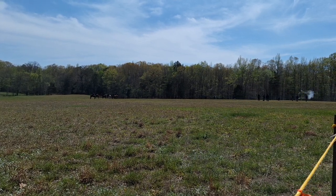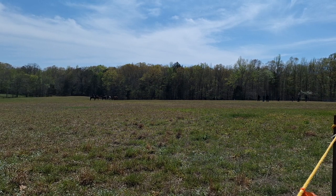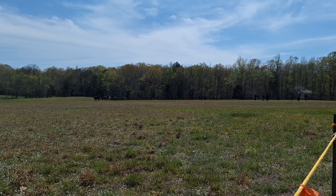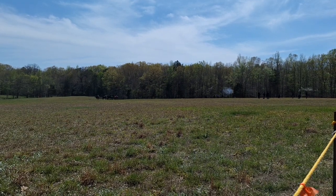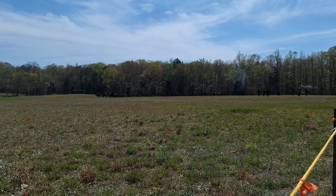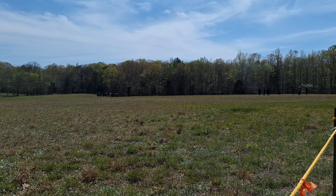Standing on the upper field, we've seen this kind of action earlier in the day on April the 7th as Union troops advanced against Breckinridge's Confederates on the other side of the field here. The Duncan House would have been located where the pyramid of cannonballs is behind you.